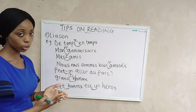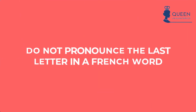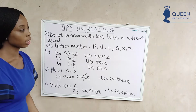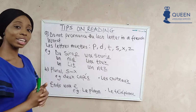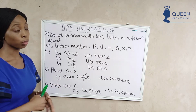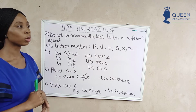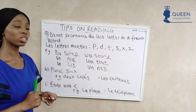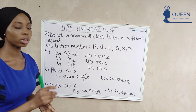in French language. So we have another one here, which is: do not pronounce the last letter in a French word. The last letter could be a consonant, could be a vowel. Basically, in French language, the last letters are not pronounced, but there are some exceptions to the rules. There are some words where you pronounce everything, but those are not up to the percentage of those where you don't pronounce them. So mostly in French, you don't pronounce the last letters.